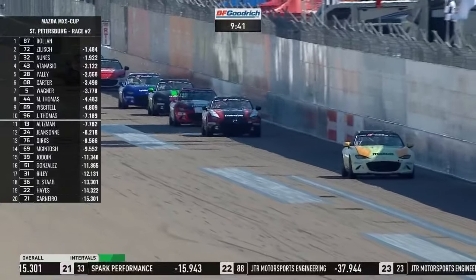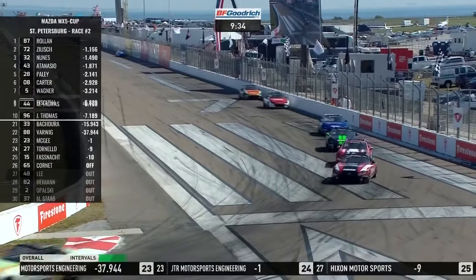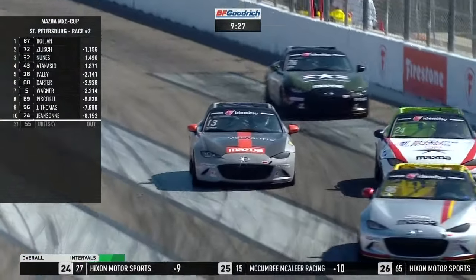9.5 minutes to go. Right, take a breath. Let's calm ourselves down just a little bit. Celine Roland, cool as a cucumber at the front of the field for Hickson Motorsport. Still has more than a second lead over Connor Zilic in 2nd, who's got Chris Noons right up his exhaust pipe.